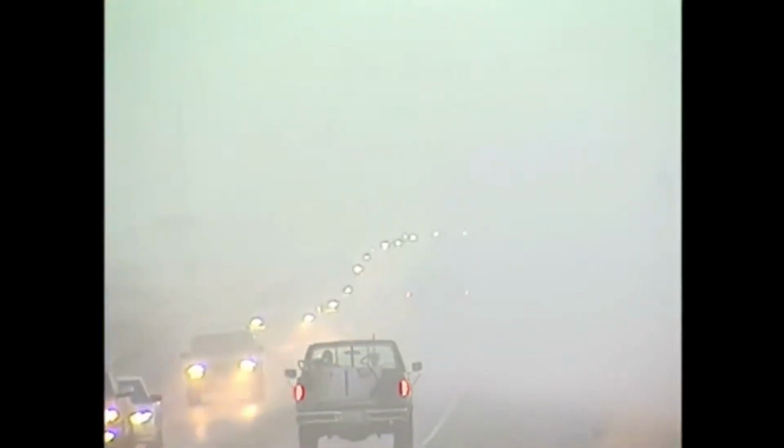Fog is considered the most dangerous of all driving hazards. The best advice for driving in fog is don't. It's simply hard to see what's around you. If you must drive, then slow down and turn on your low beam headlights. The low beams help you to see and help others to see you.